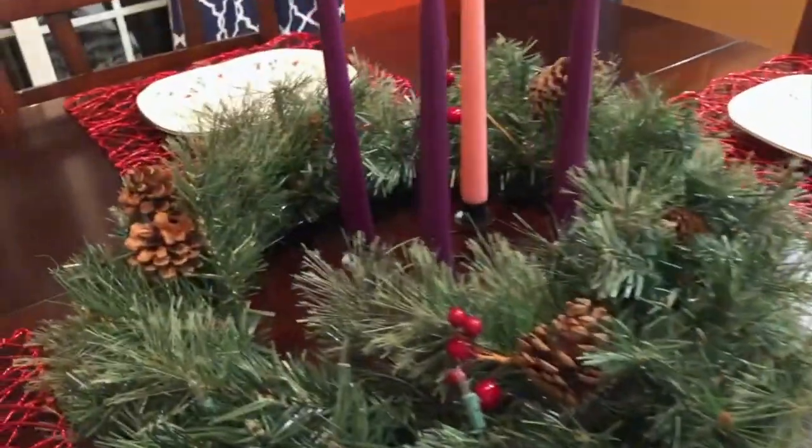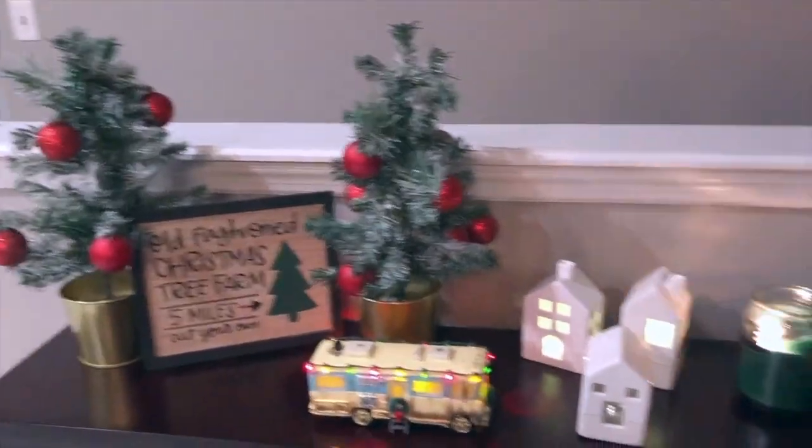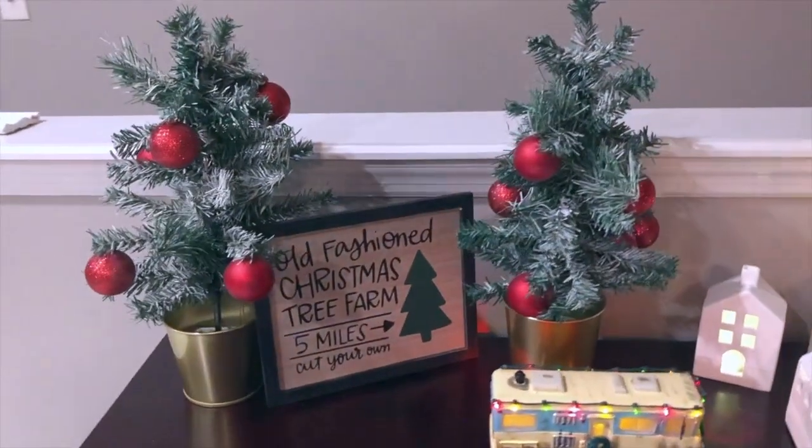I just added some more pine cones to it. So I just decorated this just a little bit, not a lot, just in case I had to move stuff for the holidays coming up. Thanksgiving's coming up. Family's coming over.